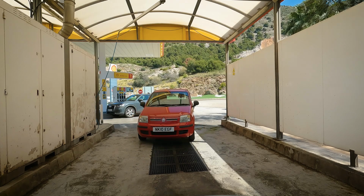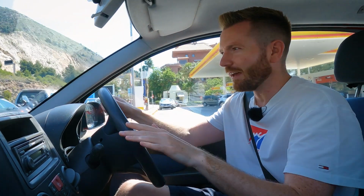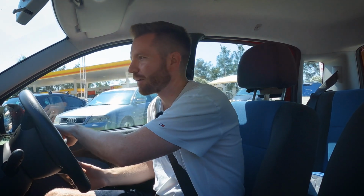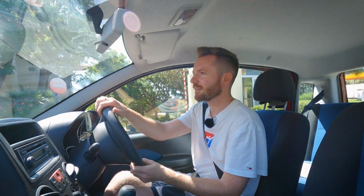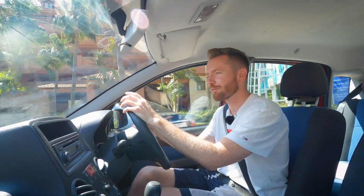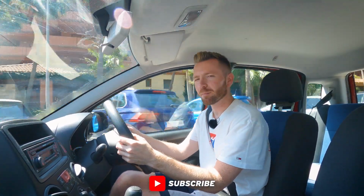We'll potter on. I was thinking before the MOT expires on this and I can't do anything with it, I could do with taking it on one more adventure. What do you think? Where should we go? Could go to somewhere like Gibraltar, but I don't think that's very adventurous, is it? But we could get the ferry across to North Africa. What do you think? Let me know in the comments below where you'd like to see me take this. And possibly, if I have time, that's always the issue right now, time. If I have time, I might make it happen.